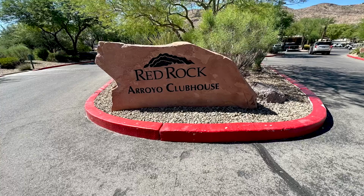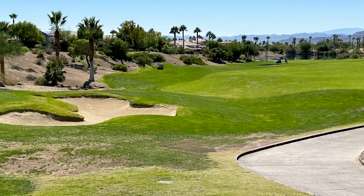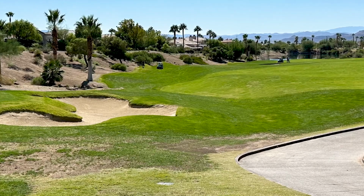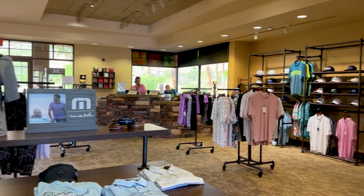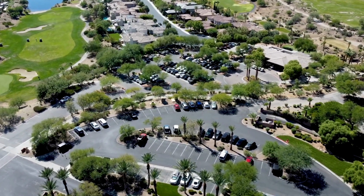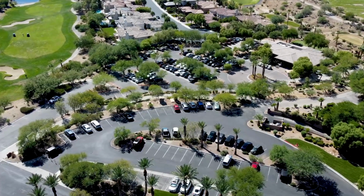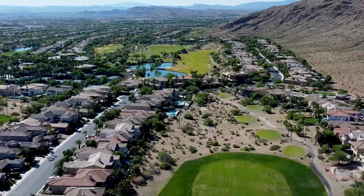Last, we'll discuss the Arroyo Clubhouse. Red Rock Country Club's Arroyo Clubhouse is dedicated to members and the daily fee players and provides a full-service golf shop, men's and women's locker rooms, as well as a bar and the Arroyo Grill with terrace dining. Beautiful. The Arroyo Clubhouse also features an expansive patio with excellent views of the Red Rock Canyon.